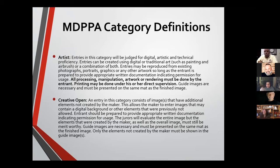Whereas if I took that image further and painted it and created a much more intensive rendition of it, then that might qualify for the artist category. So maybe I added additional balls or light strobes or different elements that would require more work done to it, then that might be able to go in the artist category. But if it's a simple extraction and put on a different background, then it's a creative open image. Does that give you a visual? Yes, it does. That's very helpful. Appreciate it. Thank you.